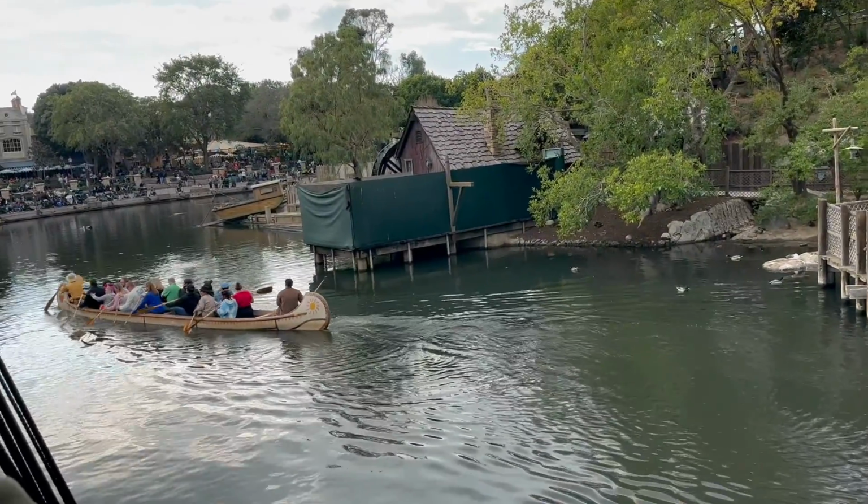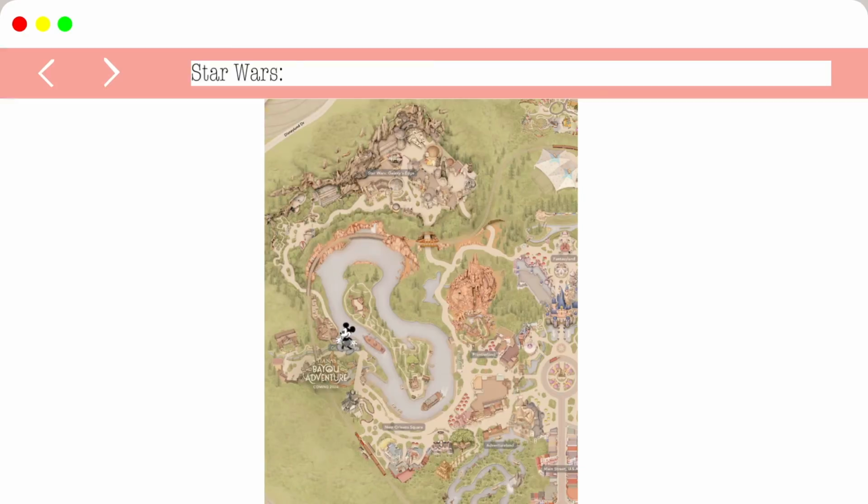And finally, from Critter Country, we come to Disneyland's newest land, and the one that's not even part of this galaxy, Star Wars: Galaxy's Edge, the home of two rides, Millennium Falcon: Smuggler's Run, and Star Wars: Rise of the Resistance.